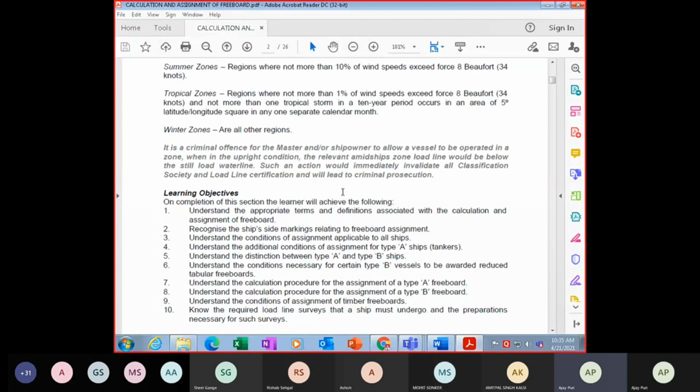So it's a criminal offense for the master or the ship owner to allow the vessel to be operated in a zone in an upright condition where the relevant midship zone load line would be below the still water line, and such action would immediately invalidate all classification society and load line certification and lead to criminal prosecution.